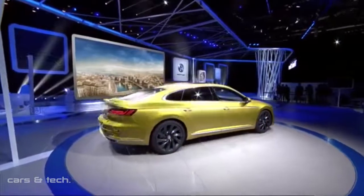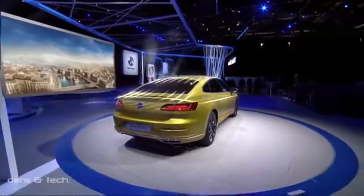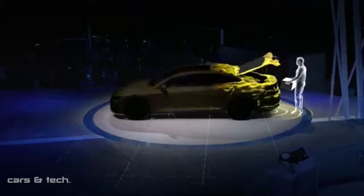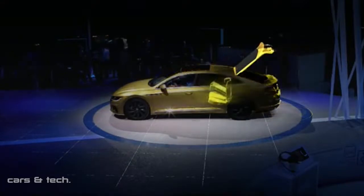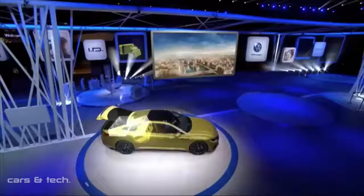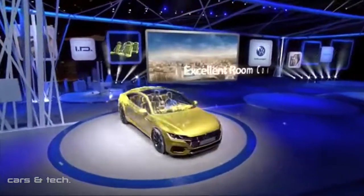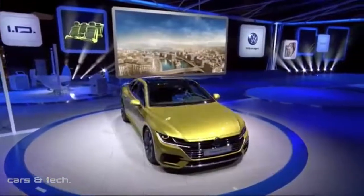The Arteon combines style with functionality. The top-hinged tailgate underlines the elegant car silhouette and improves everyday suitability. The masculine and dynamic appearance of the outside holds even more luggage space on the inside. The Arteon offers excellent room comfort and seating capacity thanks to the long wheelbase.